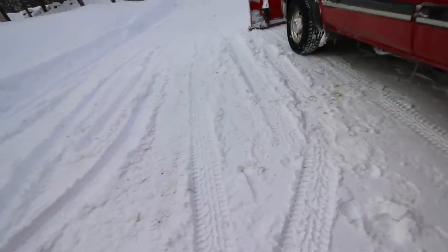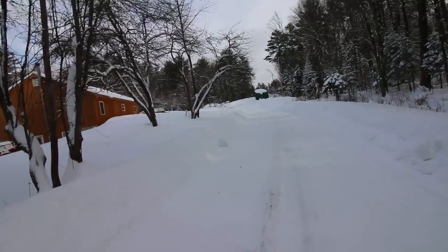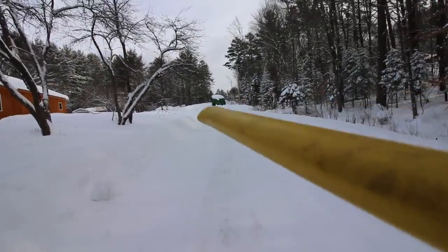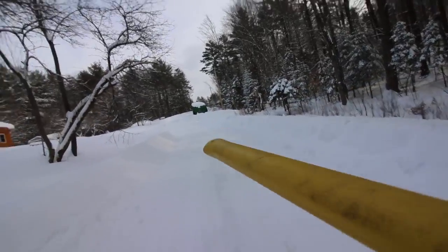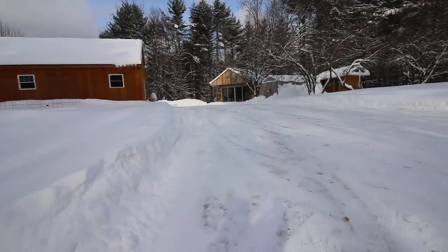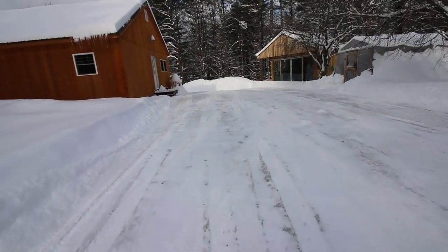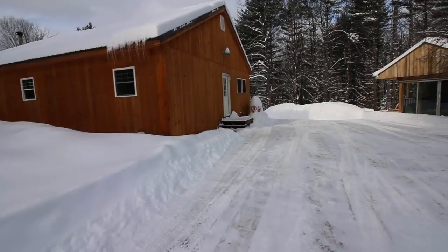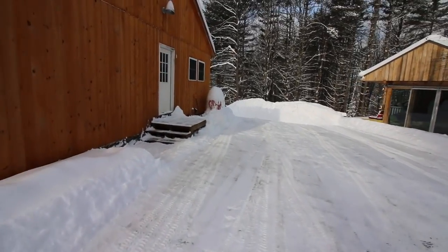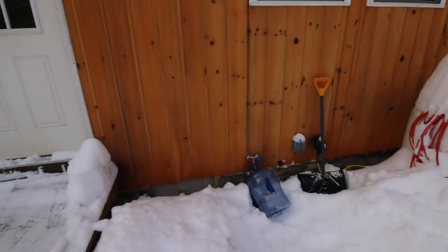Alright, we got the plowing all done. Now we gotta get to work. Ready to go. Clear it out, make it so we can get to the pigs easily. Hi-ho, hi-ho, it's off to work we go. Sure can be a lot of work, but boy is it beautiful. Gonna need a snow shovel too. Whew. Who needs a gym membership?